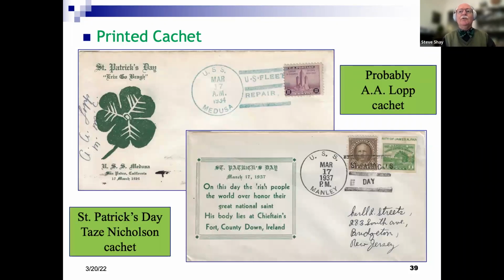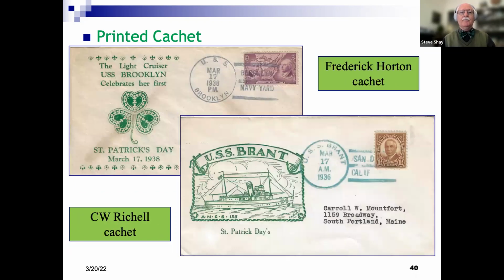At the top is that same A.A. Lopp cachet we saw earlier, although this one does not have the photo added to it. And at the bottom, we see another Taze Nicholson cachet, St. Patrick's Day, 1937. Here is another Frederick Horton cachet. You may remember the same shamrock from his earlier designs. This one was specific to the USS Brooklyn, 1938.